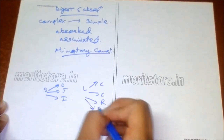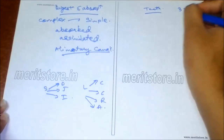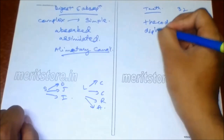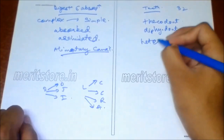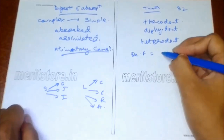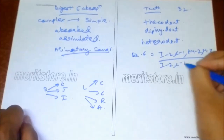So in the digestive system, the important points which we have to discuss are about the teeth, in which there are 32 in number. Thecodont is the term which means rooted in bony jaw socket, and diphyodont means erupting in two crops, milk and permanent teeth, seen in mammals. And there is a term known as heterodont, with different shapes and sizes for specific functions. So the dental formula is incisors 2, canine 1, premolar 2, and molar 3. Similarly, down, 2 and molar 3.